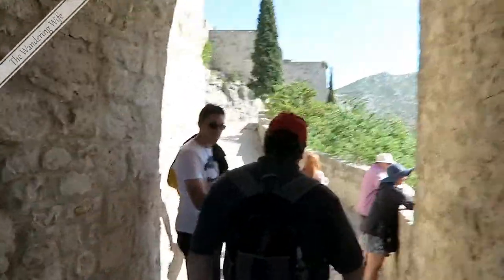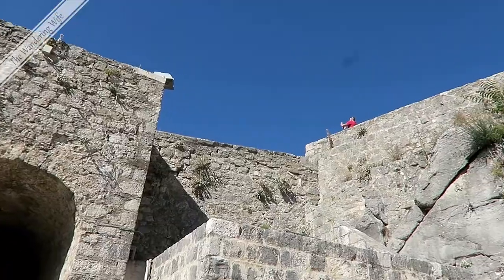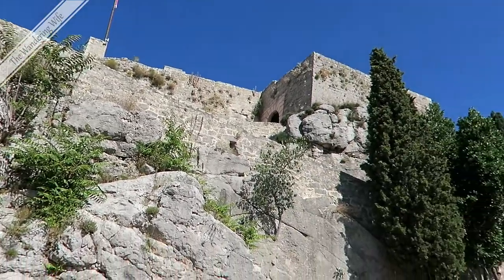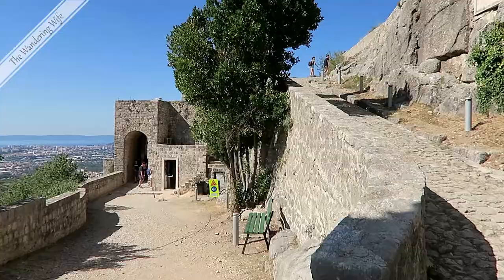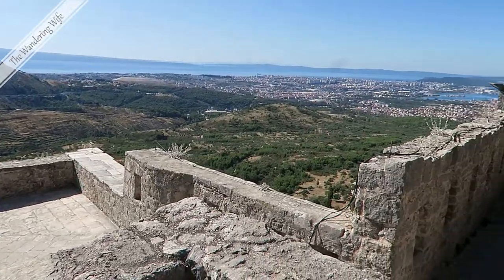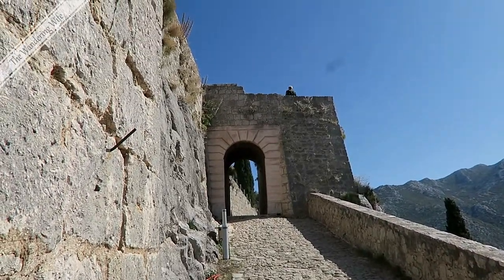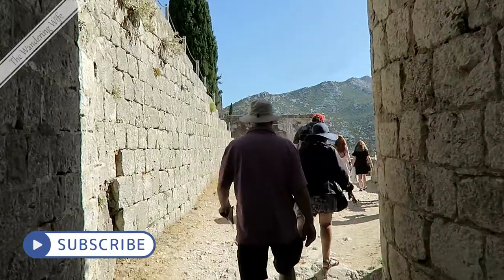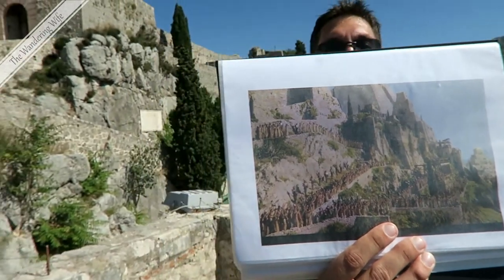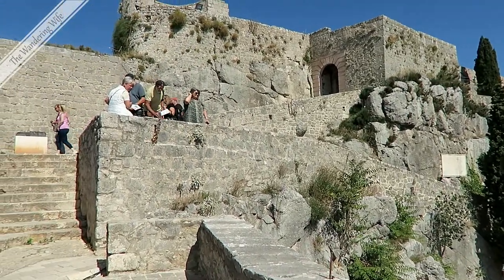Throughout its more than 2,000 year long history, it has guarded the frontier and served as the seat of many Croatian kings. Because the fort is inaccessible on 3 sides, it was especially valuable as a key source of defense against the Ottoman advance in the early 16th century. Game of Thrones fans will recognize Klis Fortress as the fictional slave city of Meereen.